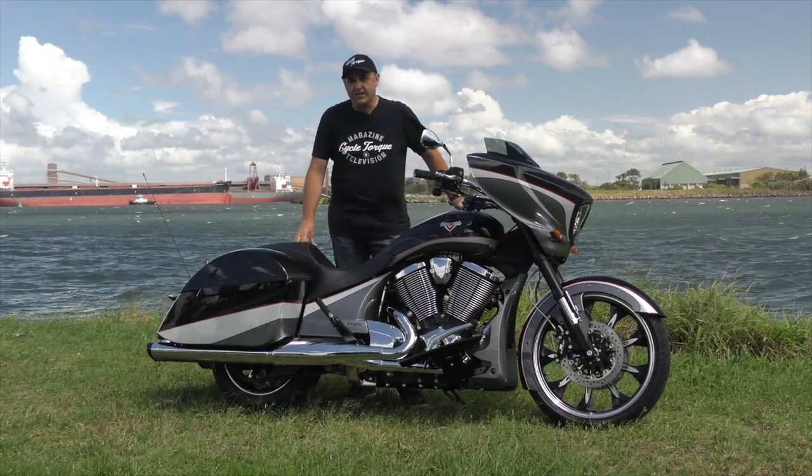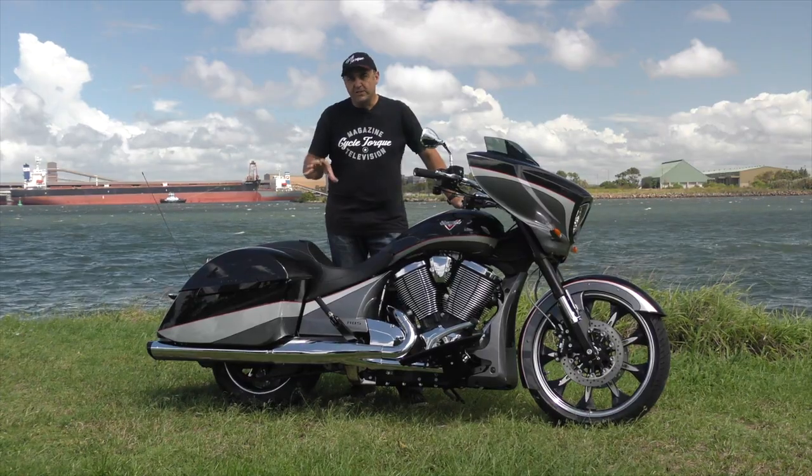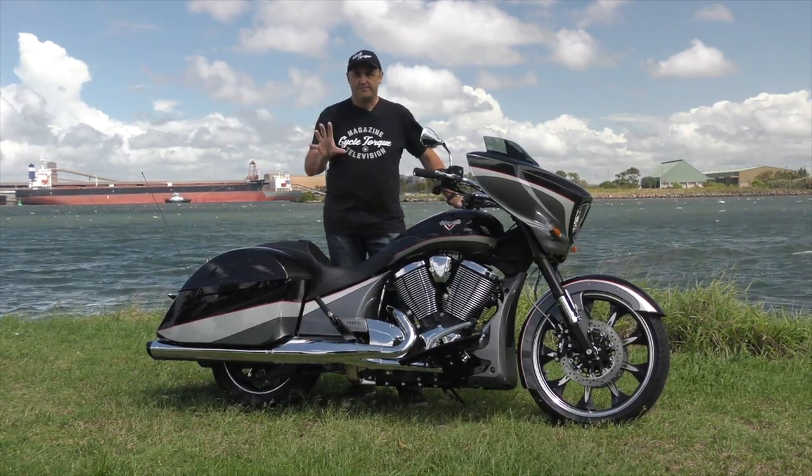This is the Victory Magnum. It's $29,995 right away. It's a lot of motorcycle. It's based on the Victory Cross Country, but there are a number of differences that make this Victory's baddest bagger.